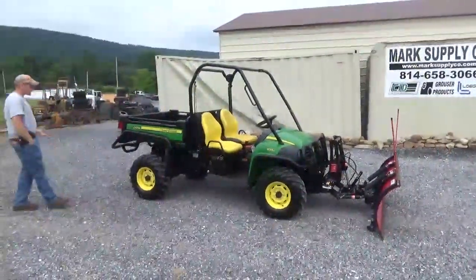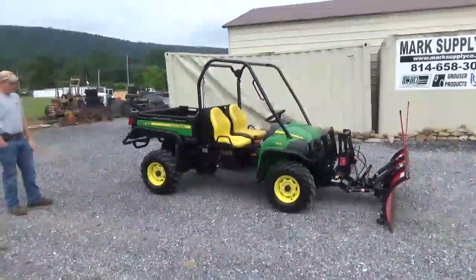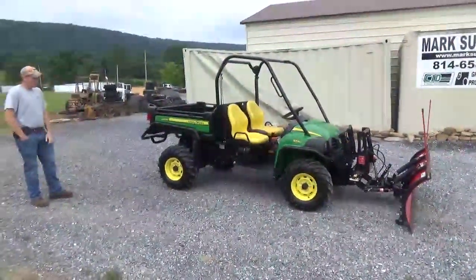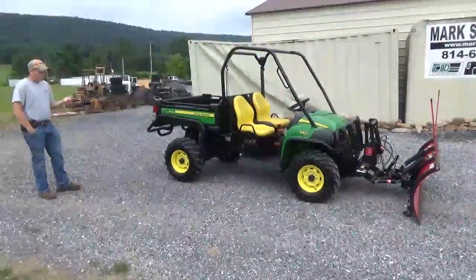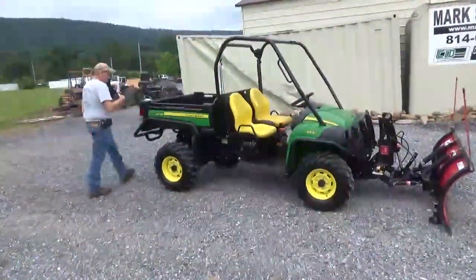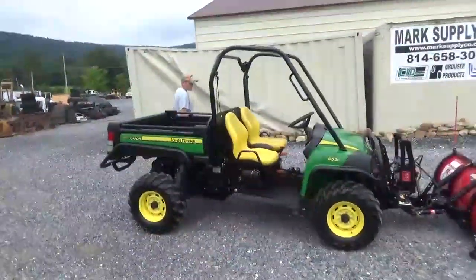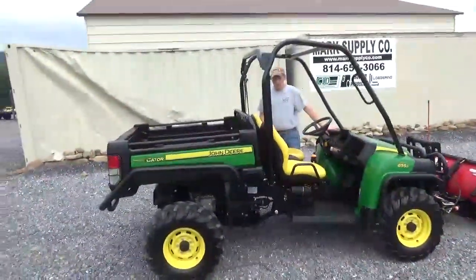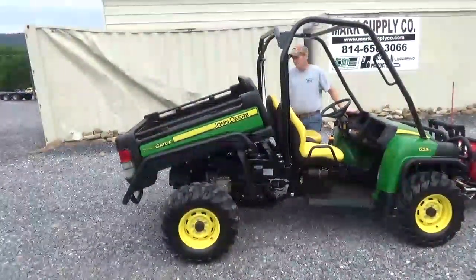The 855D has IRS, independent rear suspension. It is four-wheel drive with a two-range transmission, high and low. Very nice running and working cart with the snow plow, and it just has 574 hours. We'll raise the bed and show you underneath the engine compartment first, then start it running.